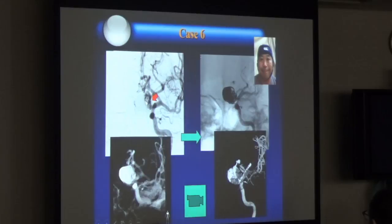Another endovascular surgeon at the university hospital tried endovascular surgery for this kind of unruptured ICA aneurysm, and he did it already two times. But still you see the flow from the ICA like this, compressing the optic nerve, and his left eye is almost blind. So the endovascular surgeon asked me to do the direct clip.